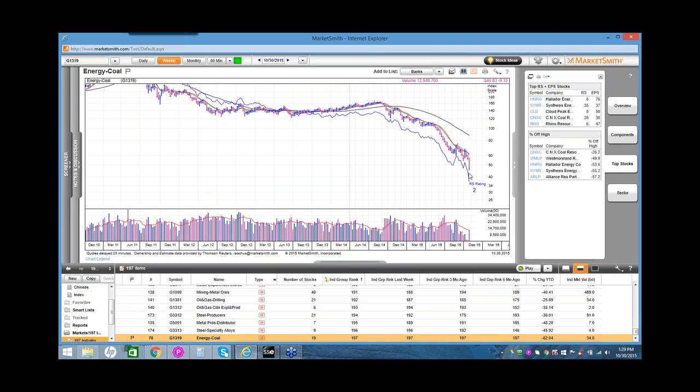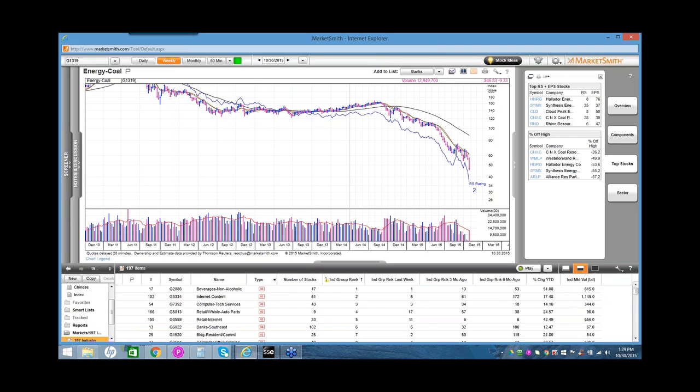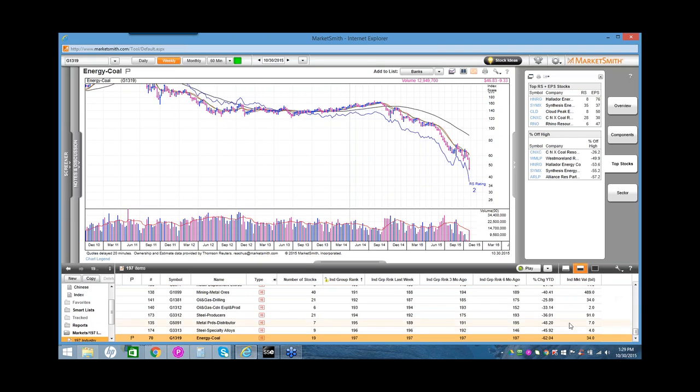But anyways, let's look. So this sector has been out of favor. 197 has been out of favor for a while now. Nobody loves coal. Congress doesn't love coal. You know, nobody likes it right now. This sector is down 62% year to date versus 51% return year to date. That's a 100% swing, right? That's more than a 100% swing. So let's look at the top stock in this sector.